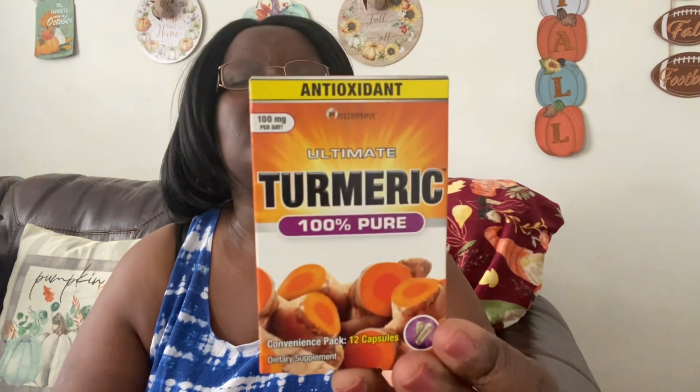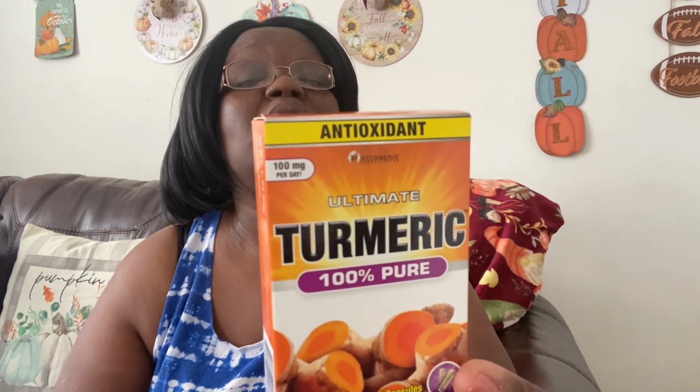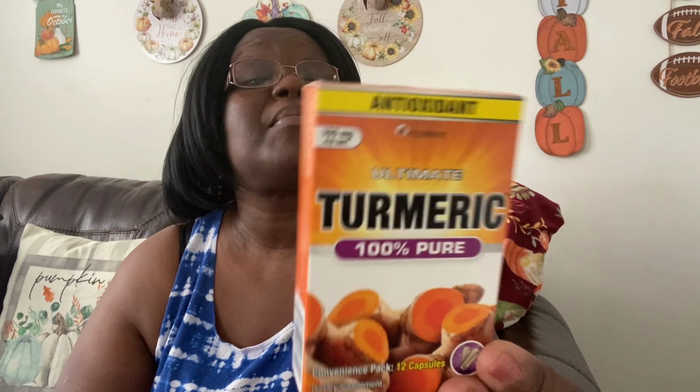This is something I've never seen at the Dollar Tree before, you guys. This is antioxidant ultimate turmeric, 100% pure turmeric. You get 12 capsules, 100 milligrams per day. I've never seen turmeric there before. The serving size is 1 capsule a day, and according to this, you get 100 milligrams of turmeric. Turmeric is an antioxidant and it is good for so many things.